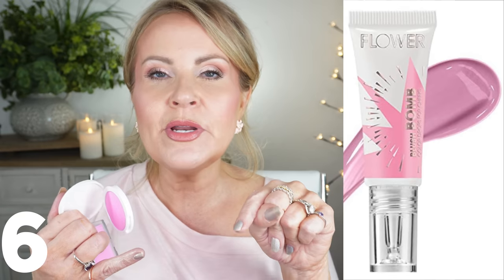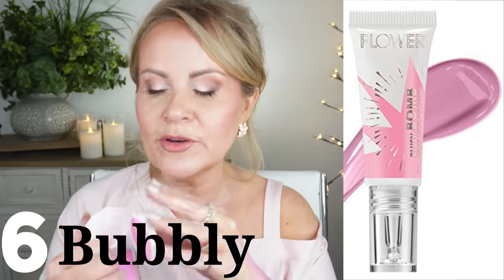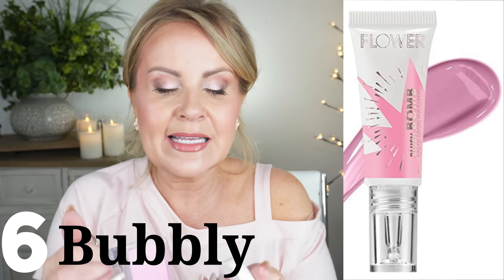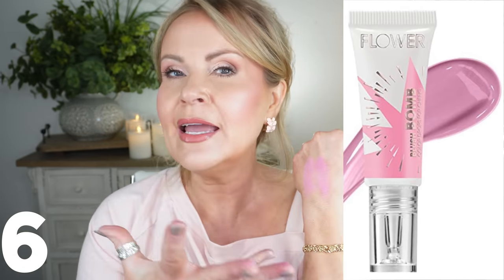And the other thing is that if you do like both of these colors, but you prefer a liquid or a cream blush, Flower Beauty in their Flower Bombs, and I can't remember what it's called, I'll put it up on the screen right here, but it's so pretty, and it's very, very close to this color. It has that same almost bubblegum pink kind of look to it. So very pretty. I do like it very much. And if you like the cream better, go for the Flower Beauty one. I will make sure I link that one below as well.